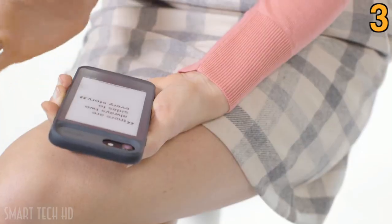Five people were invited to share their experiences with the InCase i7. The first thing I noticed was probably the quality of the screen. It's super light. The text is clear. And every word is like crystal sharp.